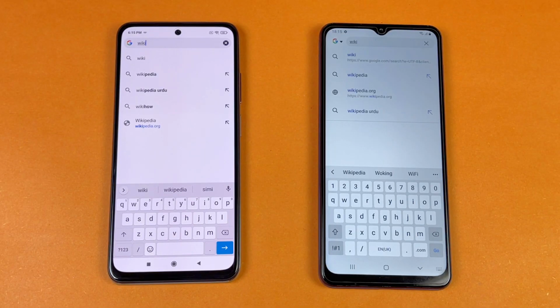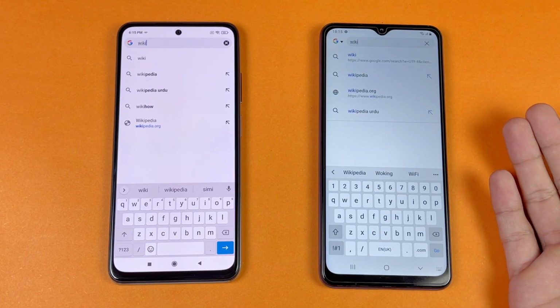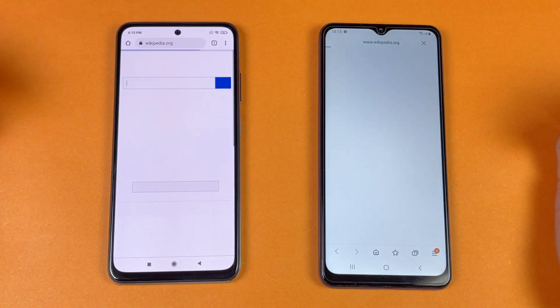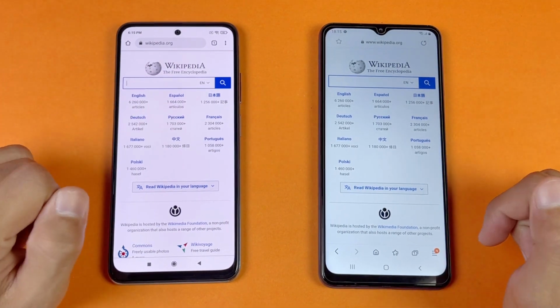Okay guys, now let's see the internet browsing speed. I am using the default Samsung internet browser on the Samsung Galaxy A12 as compared to Google Chrome on the Redmi Note 10. Now let's see wikipedia.org. Faster on the Redmi Note 10 as compared to the A12, about 1 second difference there.